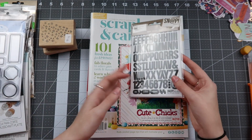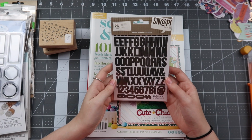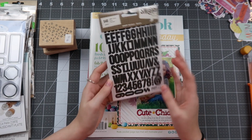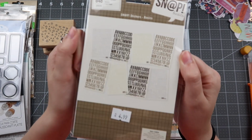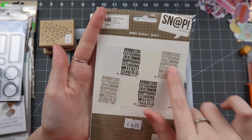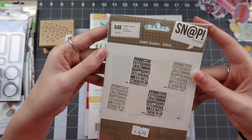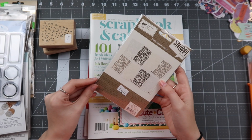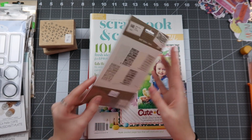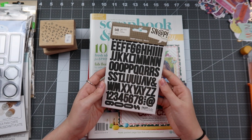Then lastly, this is something I've been wanting forever, so when I saw them, I knew I had to get them. These are the Snap Basics alpha sheets. They come in all the neutrals, and typically they're $5. I have the Brights collection, but now I have the creams, the whites, the blacks, the browns. I'm actually not sure if that's black or brown, but there's also a craft color. I think there's just 2 of each sheet, if I'm not mistaken, but I'm really super excited to use these.